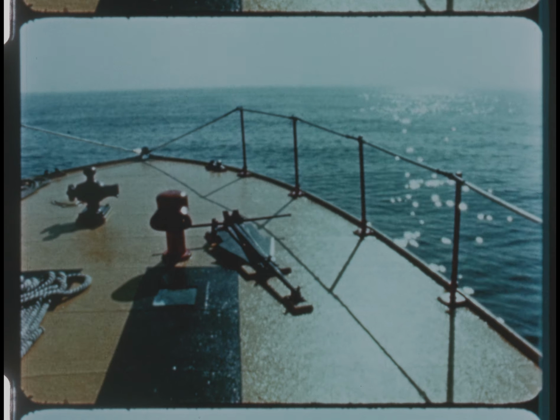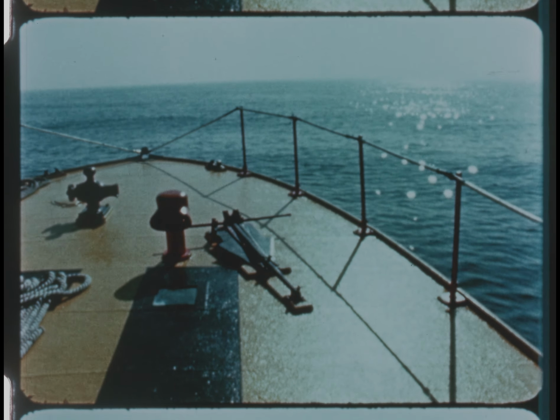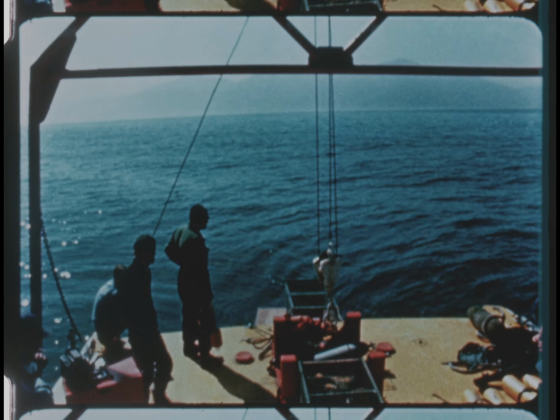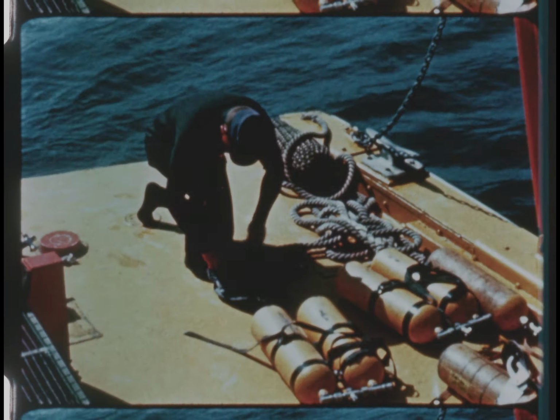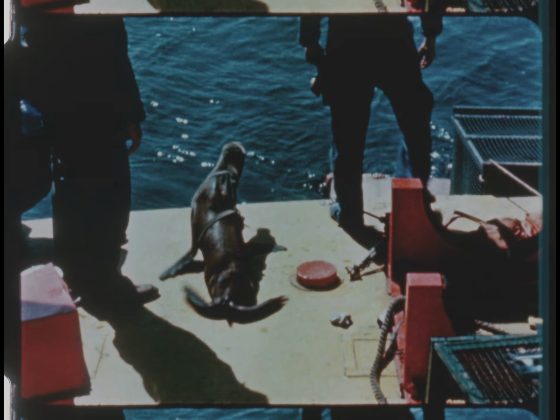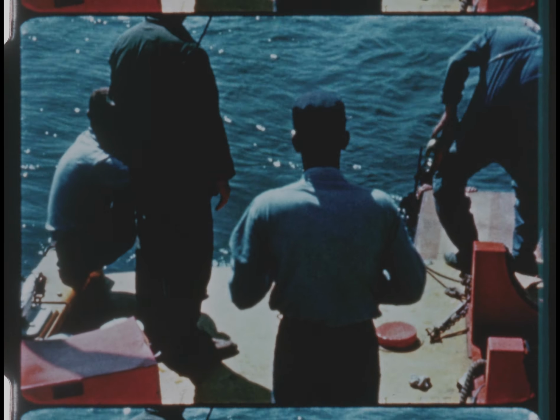After she'd been trained in the 20-foot tank on shore, Roxy was taken out to the open sea to see if she'd be able to locate and retrieve the ring at a depth of over 100 feet. In later experiments, this same sea lion was able to retrieve the ring from a depth of 240 feet.